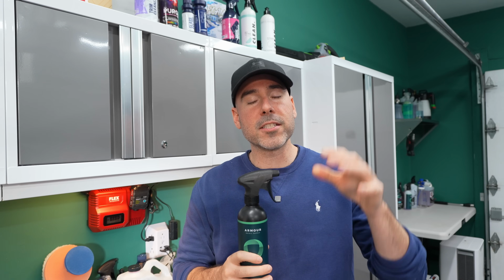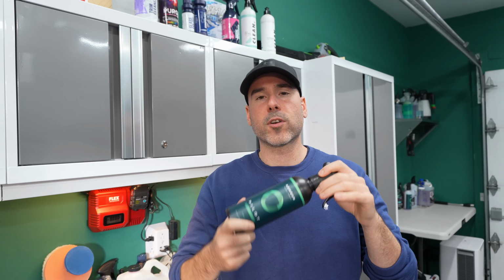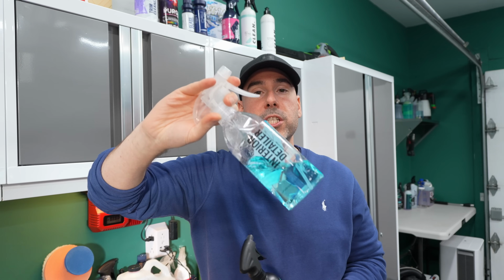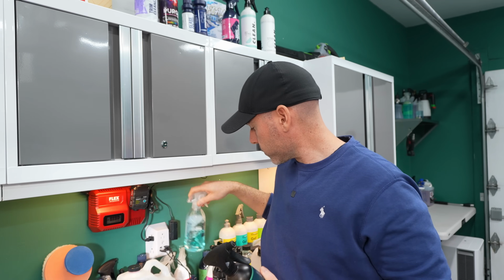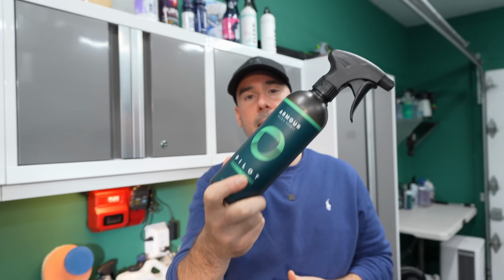You can even use it on glass and it does not leave a sticky finish or change the feel on your steering wheel or anything like that. It checks all the boxes for me, smells really nice. And not too far behind is going to be the Gyeon Interior Detailer. But after testing all of those products, I still come back to the Armor Detail Supply Pilot.